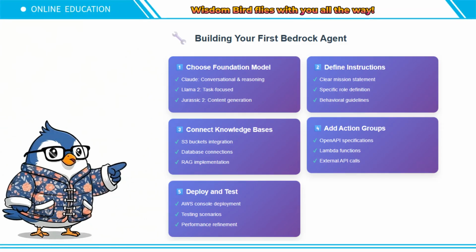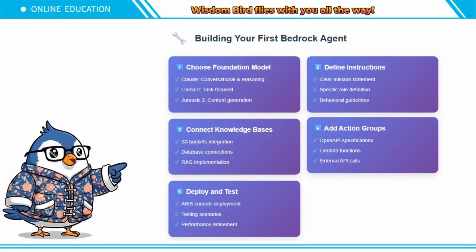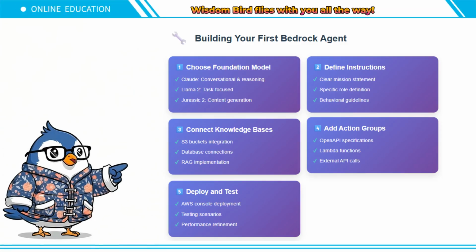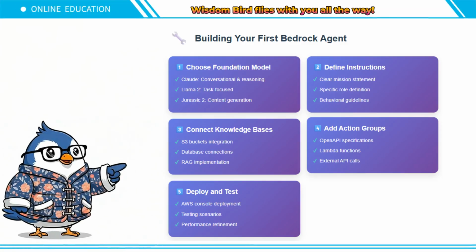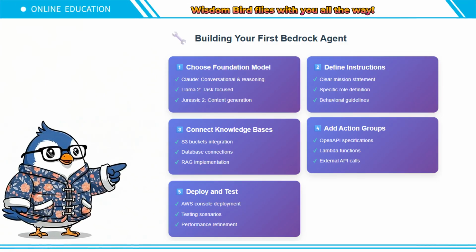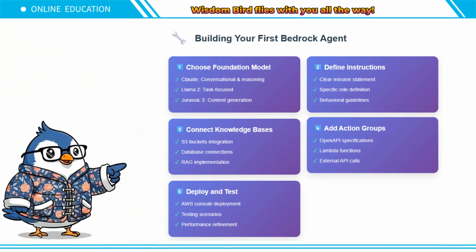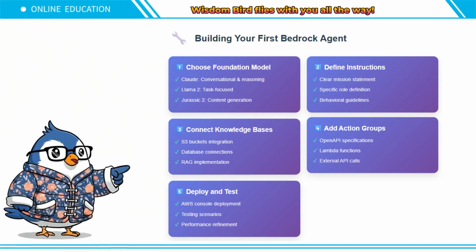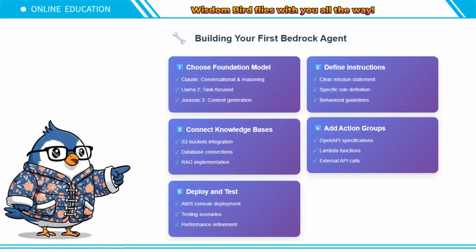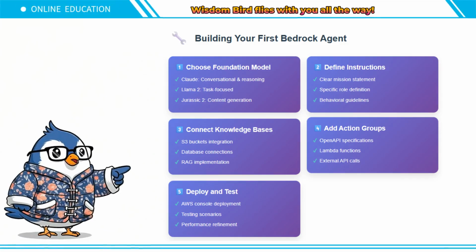Step 2, define clear instructions. This is where you give your agent its mission. Example: you are an IT support bot that helps employees with password resets, software installations, and troubleshooting network issues. Be specific. Vague instructions equals confused agents equals wrong answers. Step 3, connect knowledge bases. This is where the magic of RAG, Retrieval Augmented Generation, kicks in. Connect sources like Amazon S3, policies, manuals, FAQs, databases, internal documentation. Now your agent can look things up before answering, making responses accurate, current, and context-rich.